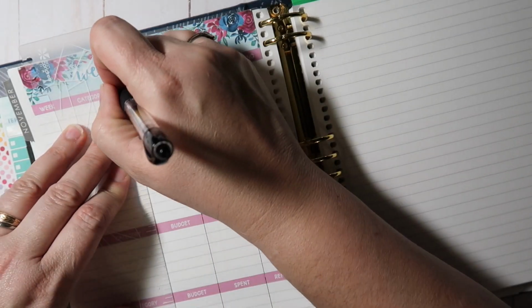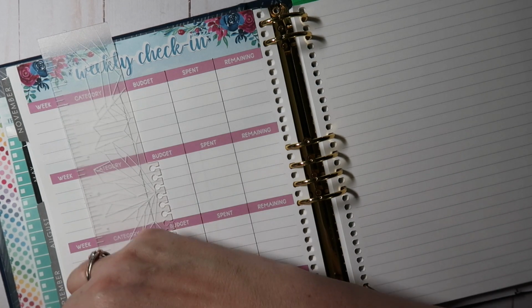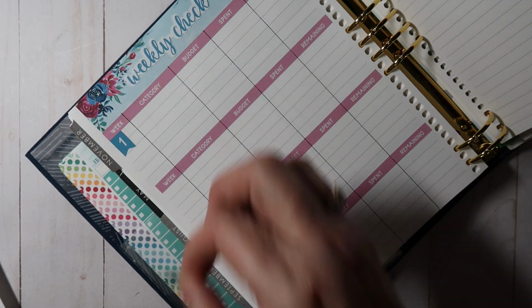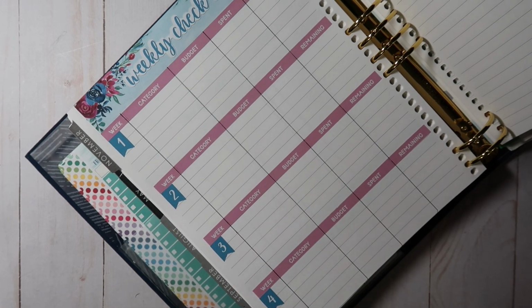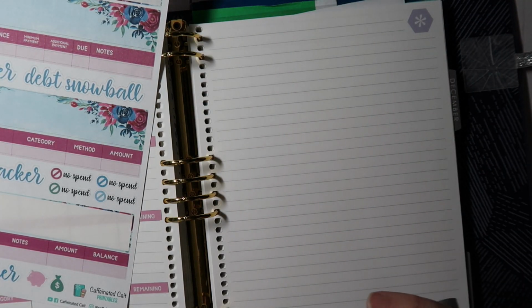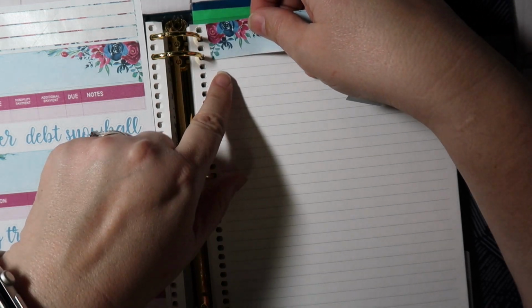So now you're watching me draw in the lines. It drives me crazy when my lines are not straight, but I ride the struggle bus there. And then I'm just using the little weekly page flags. You do have 2 options in the kits, but I like to use the flag to mark which week I'm on.